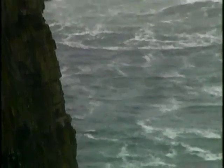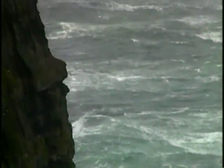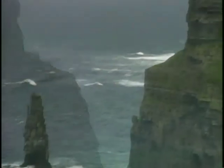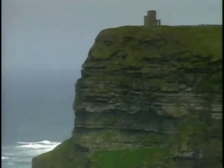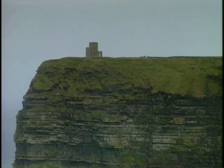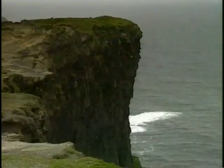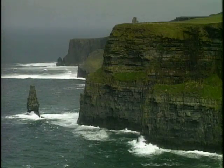These sheer cliffs rise to a stunning 200 meters above sea level. The O'Brien Tower was built in the 19th century at the highest point. Cows graze above the 8 kilometer stretch of cliffs, apparently unaware of the clash of the titans going on below.